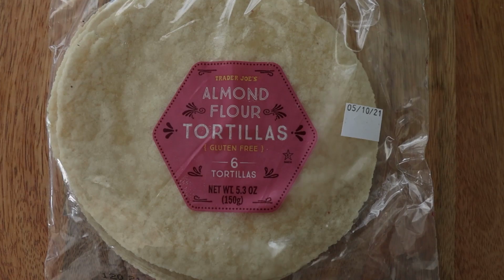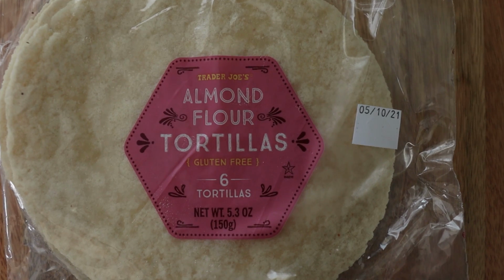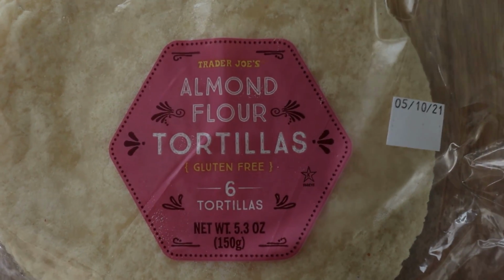I saw these almond flour tortillas. Okay. They look pretty. You know what might be cute is if you made some kind of pastry with this. Are you guys feeling that? It looks so light. It looks like it could be a flaky dough type thing. I don't think these were cheap. I think they were like $4.99 or something. I gotta look up the price.